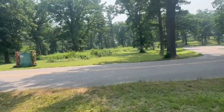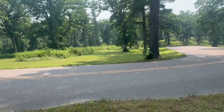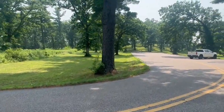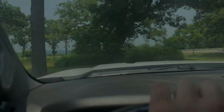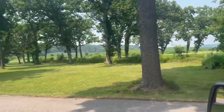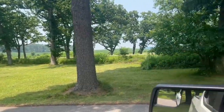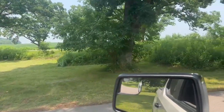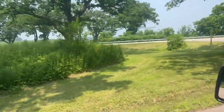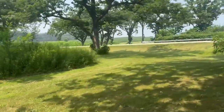So yeah, we're gonna head to one more, I think, on the way out of here. So we'll see what's in store. I did it again. I missed another large effigy mound. It goes all the way down towards the highway there, where all the tall grass is. Interesting shape. I don't know exactly what it's supposed to be.